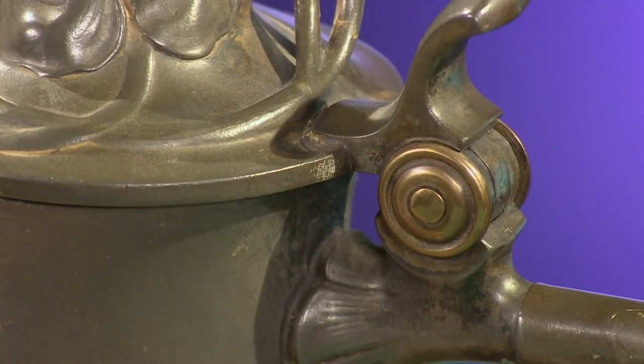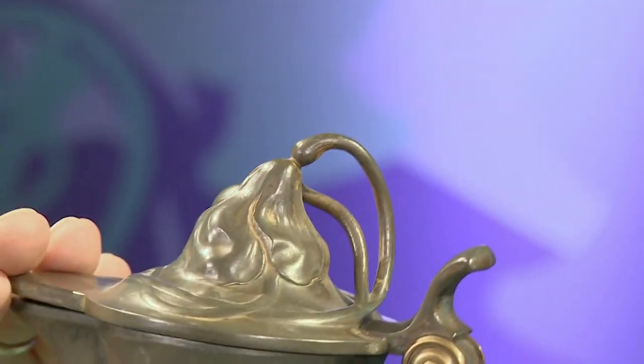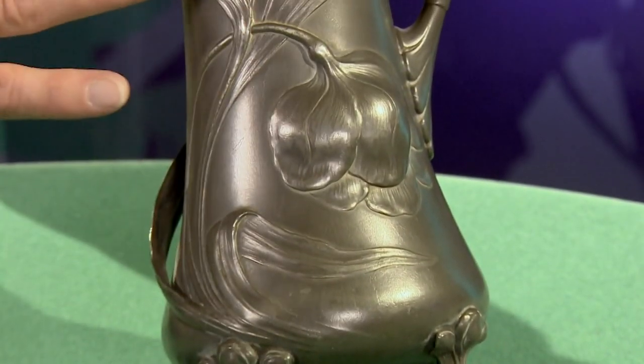Also, we've got these little highlighted brass ringlets here on the side of the handle, which controls obviously the lid opening and closing. And it's in remarkably good condition. And the best part about this is that you've not done the silly thing and polished it. Okay, where do we want to start?